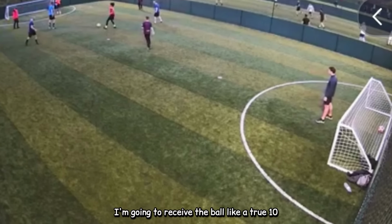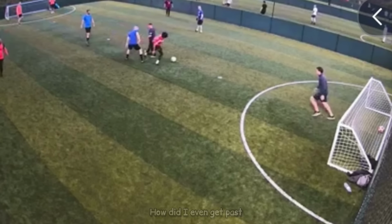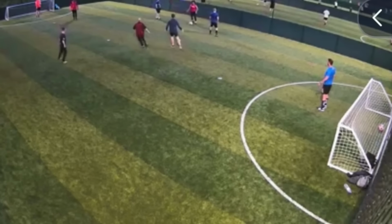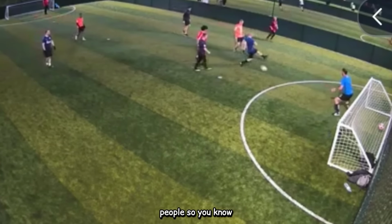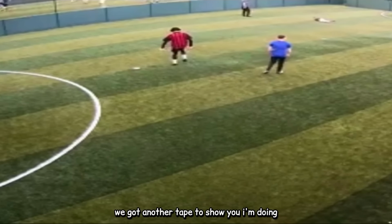I'm going to receive the ball like a true 10, taking on people, step over. How did I even get past? Put it in the back of the net. It's easy. But let's be honest, these guys are very old people. But that's not just all the footage. We got another tape to show you.